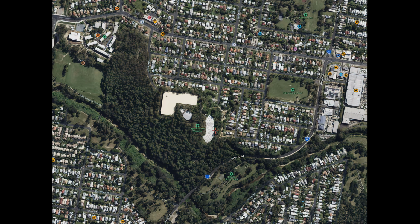Well, that's it, Geo Nerds. The Sparks Hill video is done. I'm just going to put up a photo of a 2020 aerial shot of this place. And the building over on the right there is Bunnings at Stafford. The buildings over on the left are basically the Anaconda and Spotlight and all that.